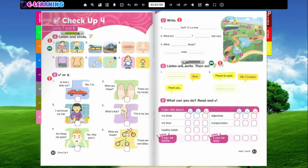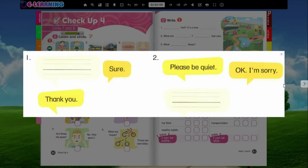Page 81. D. Listen and write. Then act. 1. Excuse me. Sure. Thank you. 2. Please be quiet. Okay. I'm sorry. Thanks.